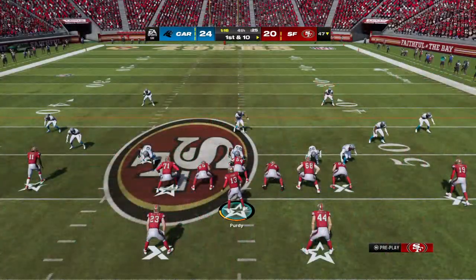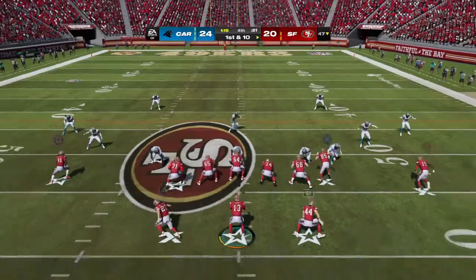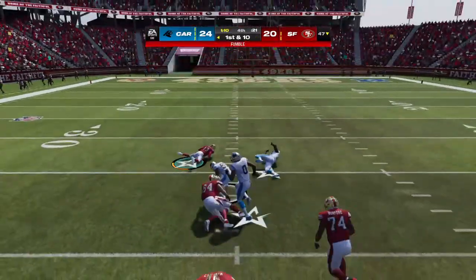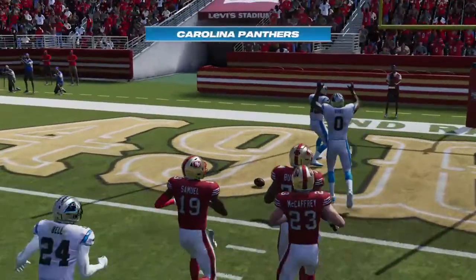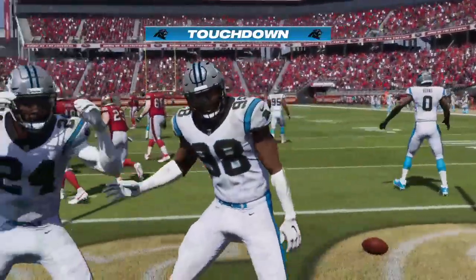They'll come up 1st and 10 here. Here's Purdy. Nowhere to go here. He lost the football. And it's picked up by the Panthers. Look at this. Middle of the field. A breakaway. And this defense has broken it open as they return it to the house for 6.